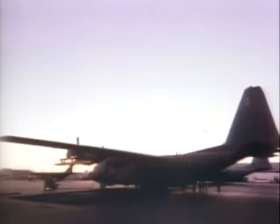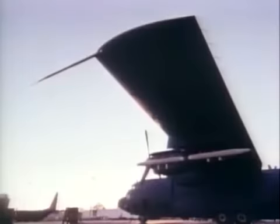Continuing the gunship mission today, Hercules is still armed and ready. This C-130A is the first production Hercules delivered to the U.S. Air Force, tail number 533129. It carries more concentrated firepower than any fighter or bomber. Its mission, close air support.